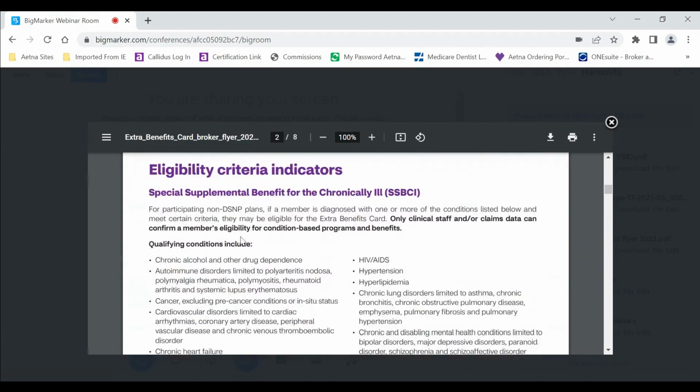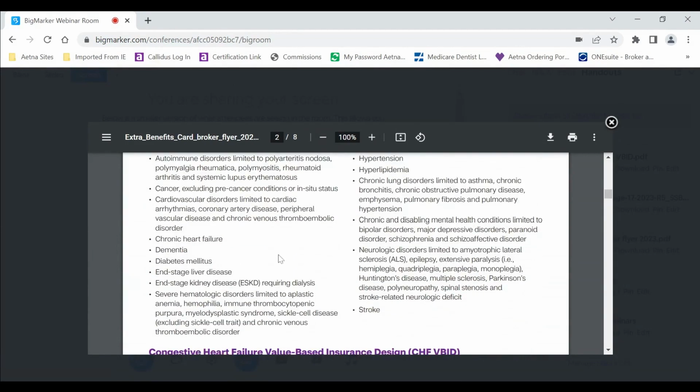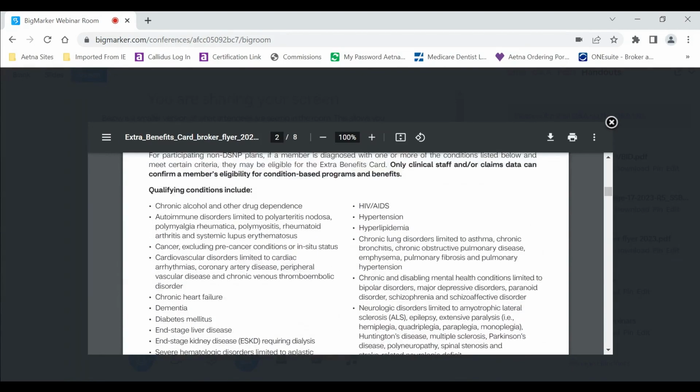The number again, and this is where, as I mentioned, on some of our plans, you can get this card for healthy foods only, but you must have a chronic condition. So this lists the chronic conditions out. Members can also self-attest if they do have one of these. And then also clinical staff, we do use claims data as well to confirm if somebody is eligible with this chronic condition.